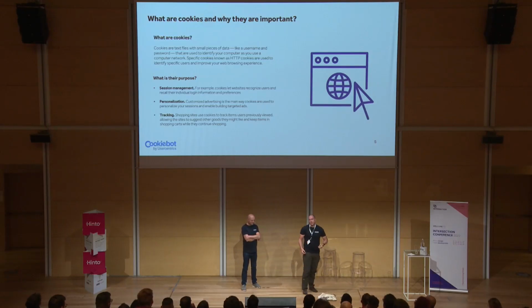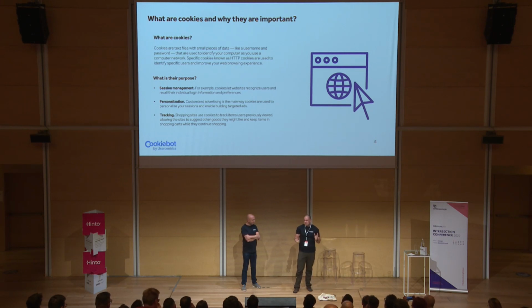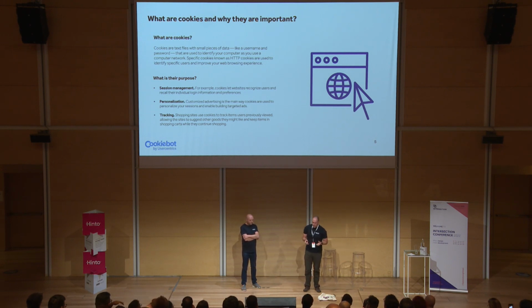So, what are cookies and why are they important? Most of you probably already know kind of what a cookie is, but maybe not really. A cookie is just a small file that is set by a browser on your device. And it has a key or a name, and it has some value. And like a real cookie, it has an expiration date, and if it's not set, then you should assume that it's rotten and don't eat it.